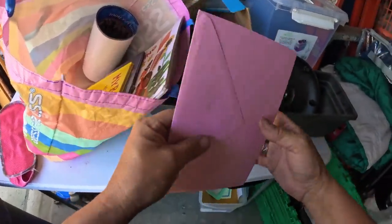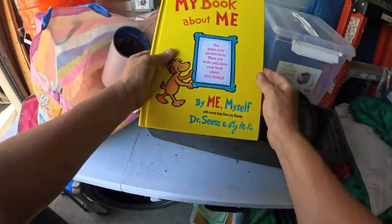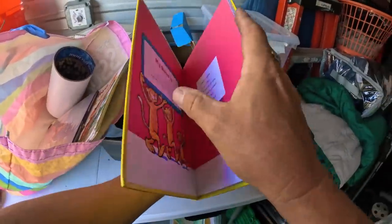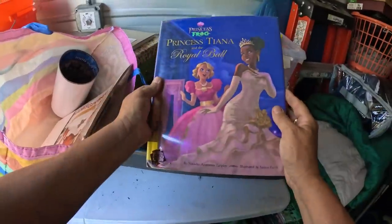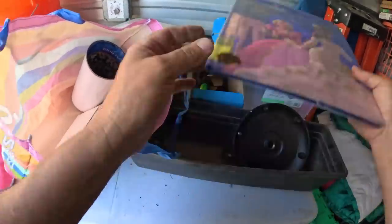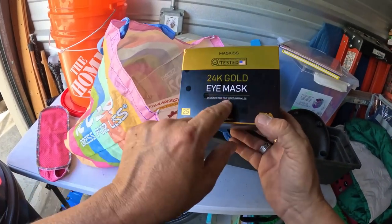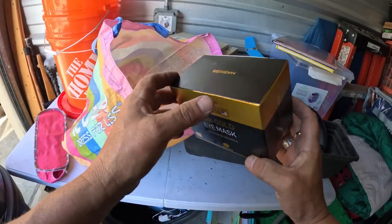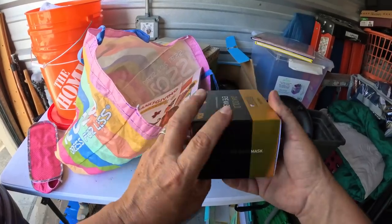It looks like a brand new card right there. I'm not going to open it. I'll put it aside. I don't want to get dirty. My book about me. Someone's really into themselves. That's Dr. Seuss. Princess Tiana in the Royal Ball. Nice Disney book. What's this? 24 karat gold eye mask designed for fine lines and wrinkles. Expires in 2024. That is still good right here, guys.